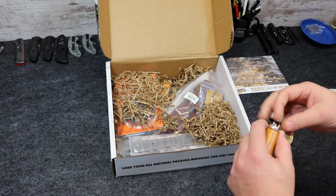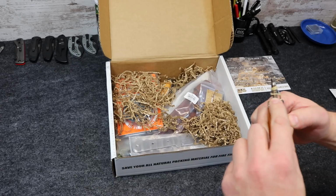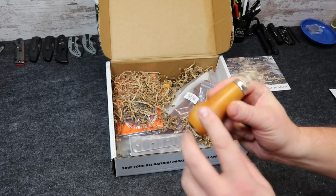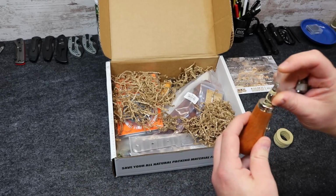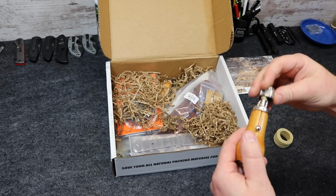All right, so we'll go ahead and unscrew this. And that will reveal a couple of different sewing awl needles there. We got some thread. There's a bobbin located in the handle of the awl that will help feed the thread up. So all you need to do is thread that up through the awl itself, through the needle, and you're ready to start sewing leather.